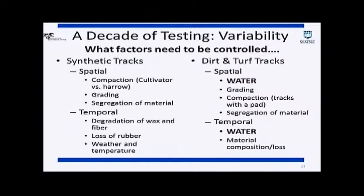For the synthetic tracks, we've got spatial and temporal, day-to-day and around the track variability. For dirt and turf tracks, we've got spatial and temporal variability. Synthetic tracks, I'm not going to spend a lot of time on that, but the maintenance is huge. Absolutely needs to be consistent. And there's segregation of the material. Wherever you work it, it'll separate out.